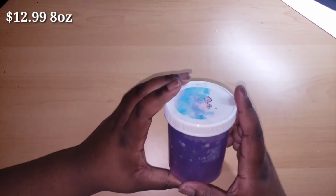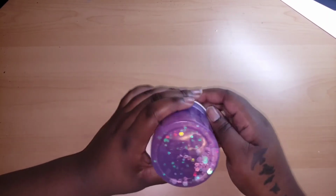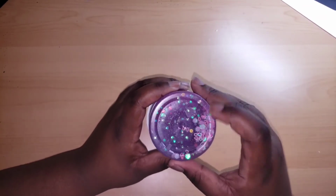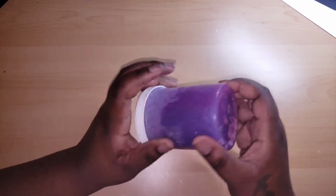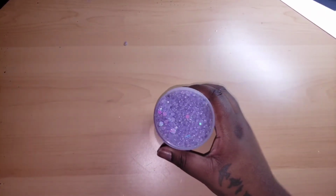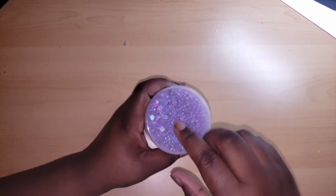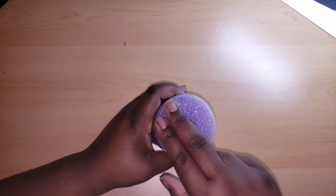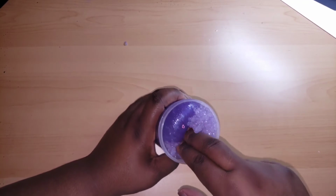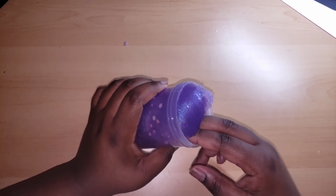Next, we have something, I believe it's called Geo Jelly. I can't really remember. It is a slushy clear glue. It has really pretty iridescent glitters along with pink stars and hearts. I think due to the slime leaking, it wiped off the words to the label because it was definitely on here. I just don't remember what the name of the slime was. Ooh. I don't know if you guys can see that glitter, but look at it.